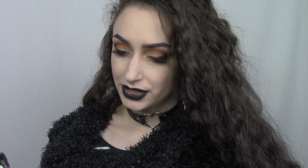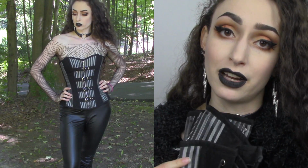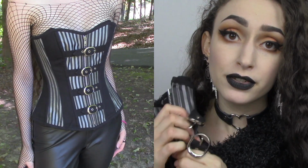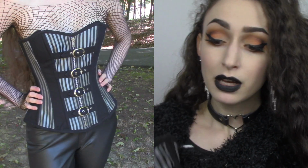Otherwise, it's very well made, it's well constructed, and definitely worth the price. So this next corset that I was trying on for you guys is a black and silver striped corset. When I saw this, it reminded me so much of Tim Burton, I had to get it. The only thing that makes this a pain in the butt is all of the buckles in the front, because you have to do each one up manually, because it also is a zip up, which is nice.